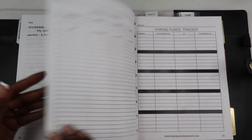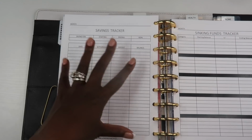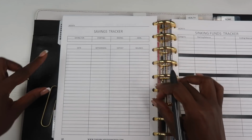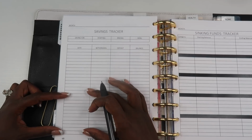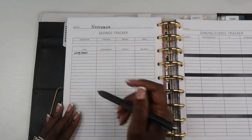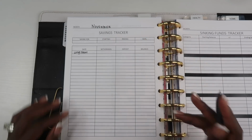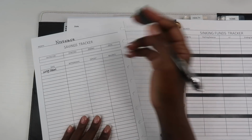So now we're gonna move into our savings tracker. For my savings, I save long-term and short-term on this particular tracker. I just kind of split it up, and then I will use the top half for my long-term savings and the bottom half for my short-term savings. So for my long-term savings, the balance has not changed because I've been using this account as another way of still paying down debt. And I've been keeping it at $6,000. So I will save like $50 toward this account every single week.